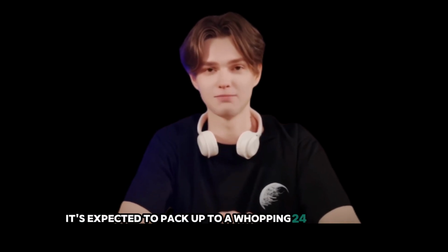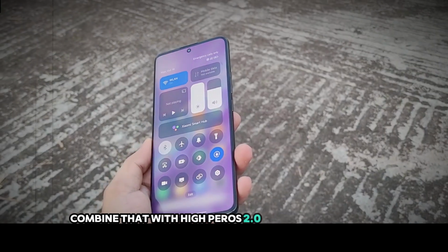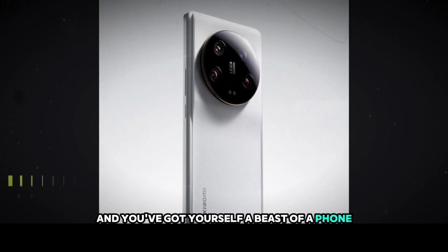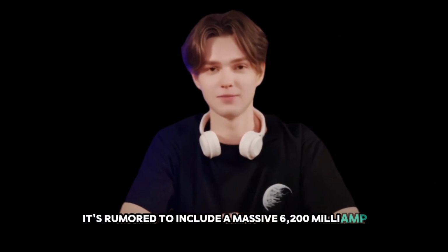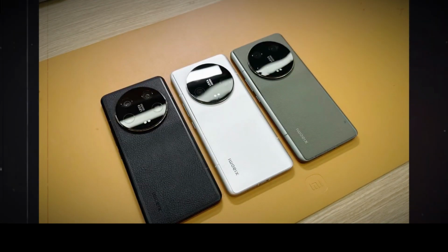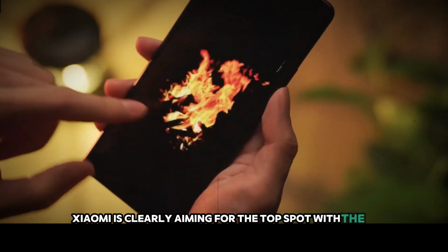Combine that with HyperOS 2.0 based on Android 15, and you've got yourself a beast of a phone. Lastly, it's rumored to include a massive 6,200 mAh battery, which should keep this Ultra device powered up all day long. Exciting stuff, right? Xiaomi is clearly aiming for the top spot with the 15 Ultra.